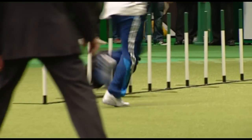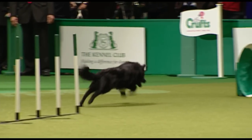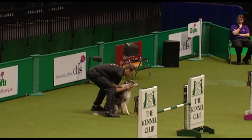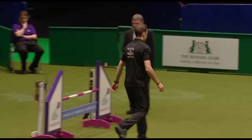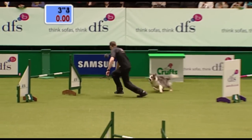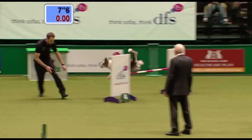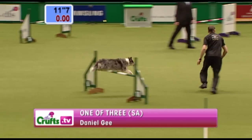Next to go is Daniel G with Meg. Daniel is representing South Africa. Daniel, you're under starter's orders. This is a 9.5-year-old working sheepdog. This is the third and final year at Crufts. But obviously Daniel decided at 9.5, she's done her bit. But I'm sure he will have another dog coming on to replace.